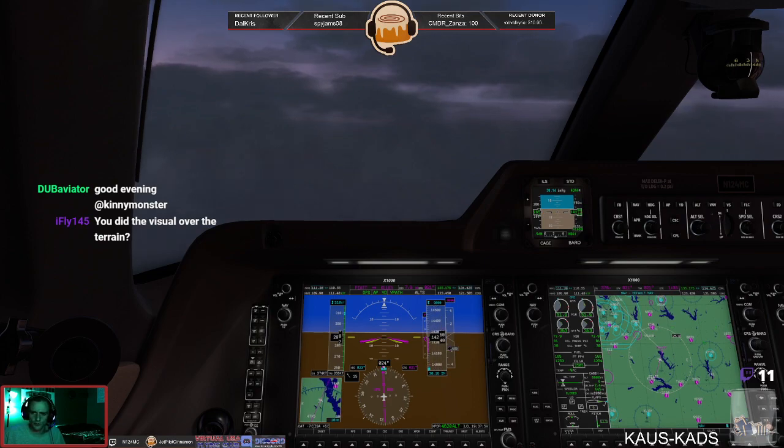No, we didn't do the visual over the terrain. We just got vectored for a visual for runway 21 into Albuquerque when we went in the other day.